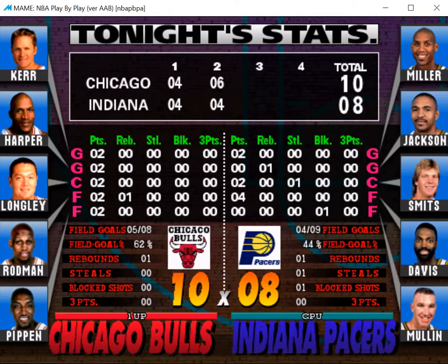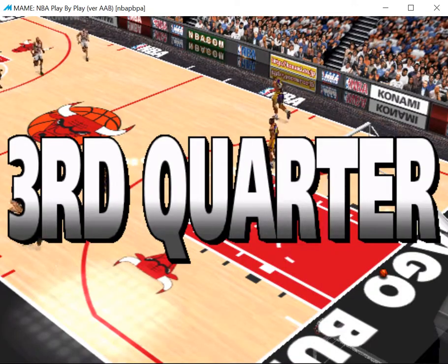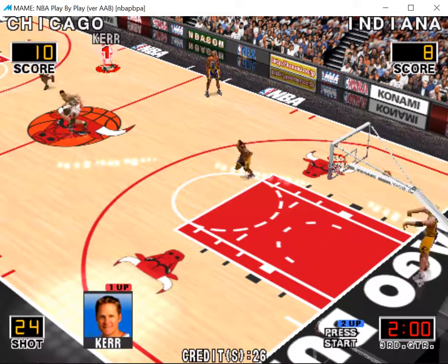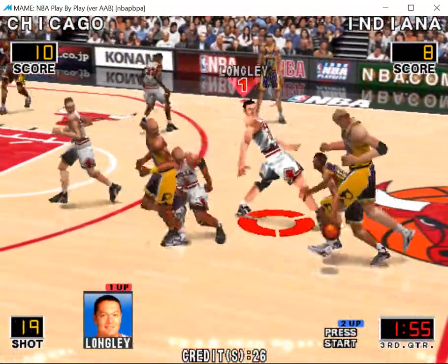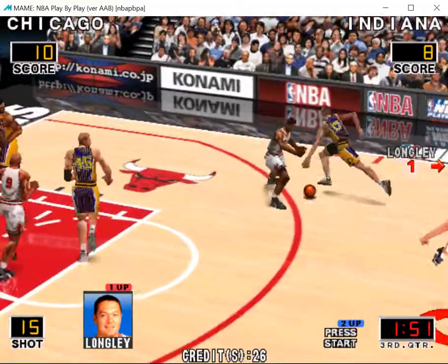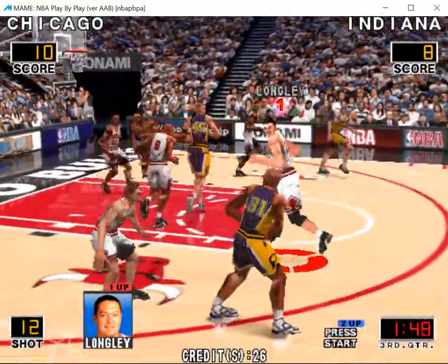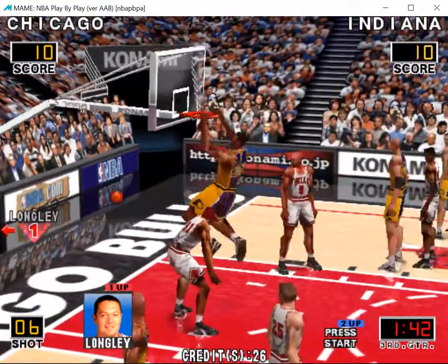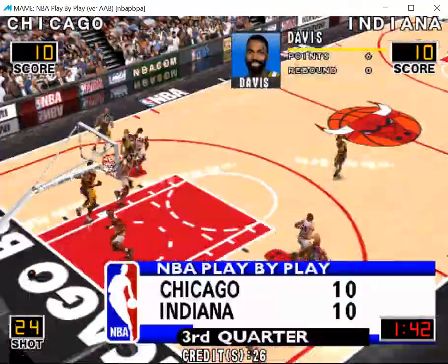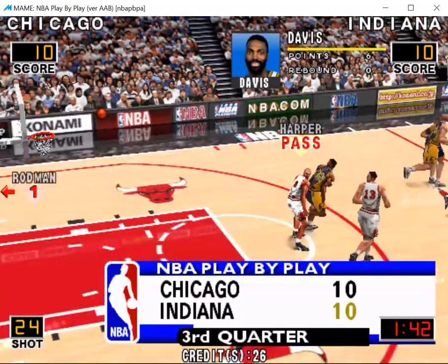Here we go. Check it out. In the third quarter. Mullen from Jackson. Ahead to Miller. Time is running out. Here comes Hayden. And slams for two. It's time.